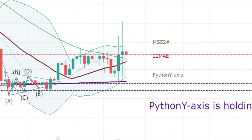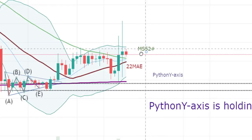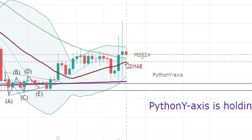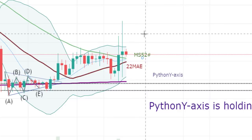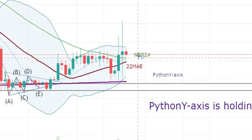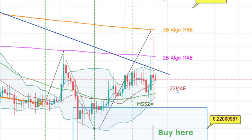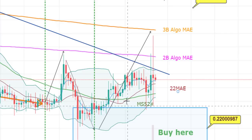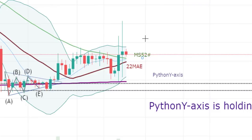Now look what's happening here. Can you see that the 22 MAE is about to cross the MS52? On the day chart, that is going to make it an extremely bullish buy signal. Let me go back to XRP. Have a look at the MS52 and the 22 MAE. Can you see that has already crossed? So BNB is simply following XRP. This is a buy signal. So BNB is becoming a buy signal as well.